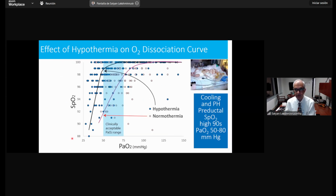So we investigated this further with one of my colleagues, Dr. Bushra Afzal. What she did was she took a bunch of blood gases and she measured the PaO2 levels on the blood gas and then compared the pulse ox values at the same time when these gases were drawn. And what she found was that during normothermia, as shown by the purple line over here, maintaining a clinically acceptable PaO2 range between 50 and 80 millimeters of mercury required a SpO2 in the low 90s.